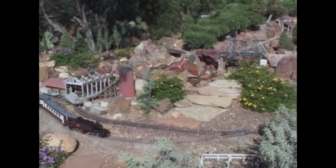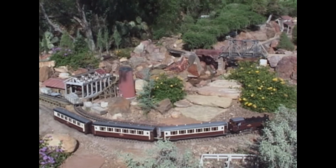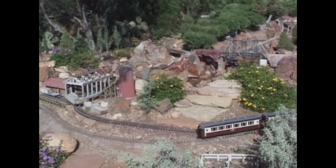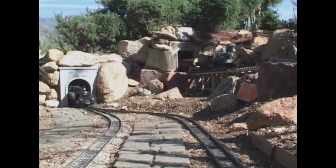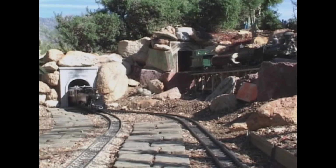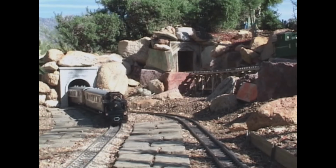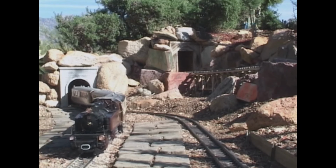I would say this will be one of the finest conventions held, in my opinion, mainly because of the diversity of the railroads, and in an area that you very seldom get to go to a convention of this type. The desert's not generally known for putting on this type of convention. I think that anybody that comes to it will deeply enjoy the convention. So please join us for the 2008 National Garden Railway Convention in Chandler, Arizona.